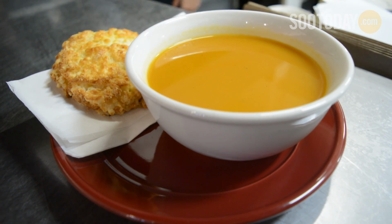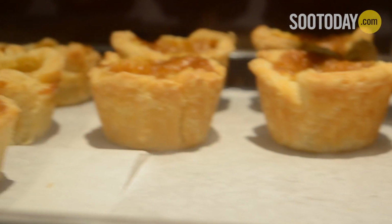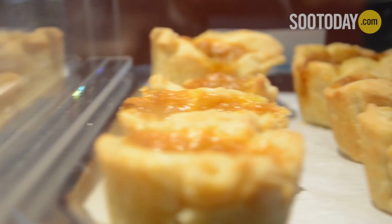How many butter tarts do you think you make in a day? Probably a couple hundred butter tarts each day, yeah. So you're really perfecting the art of butter tarts here every time you make a new batch. Yeah. And what are you finding proves to be the most popular one?